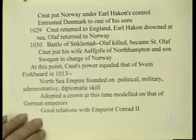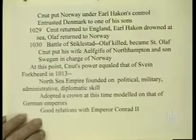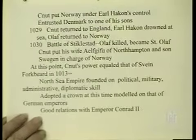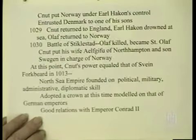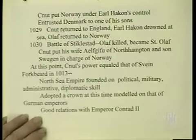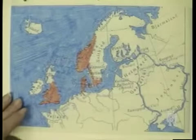At this point, Canute's power was equal to that which Swain Forkbeard had had in 1013. And he had created a North Sea empire founded on political, military, administrative, and diplomatic skill. He adopted a crown at this time modeled on that of the German emperors, and he enjoyed wonderful relations with the Emperor Conrad II, and so he regarded himself as a kind of co-emperor.